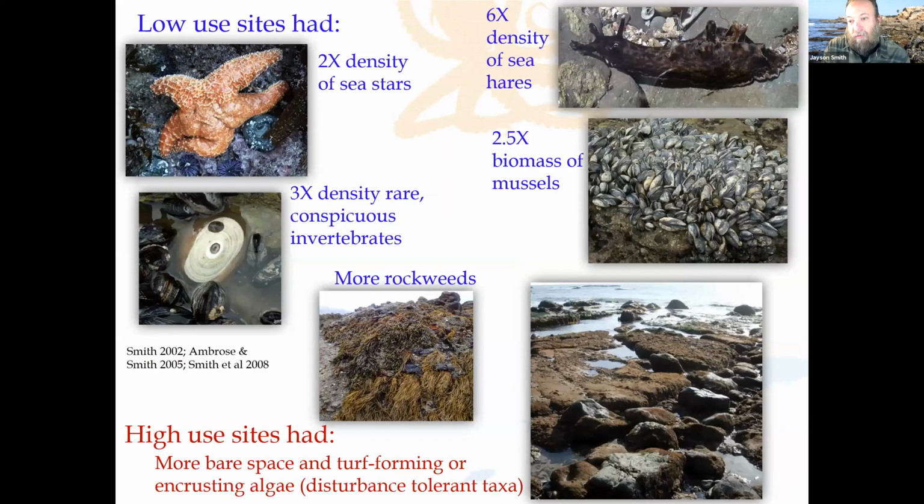All right, so just to sort of summarize the impacts we've seen, and I'm going to do this in a very general sense. If we look at the low-use sites in comparison to high-use sites, the low-use sites tend to have twice as many sea stars, 6 times as many sea hares, 2.5 times the biomass of mussels, 3 times the density of rare conspicuous invertebrates like these.